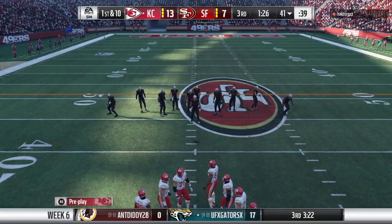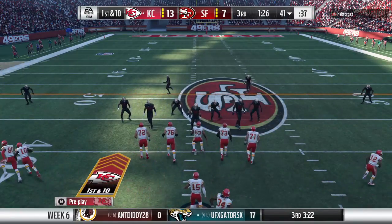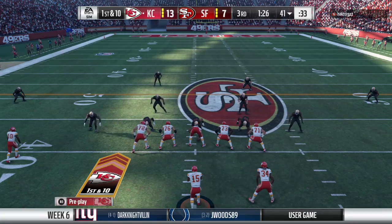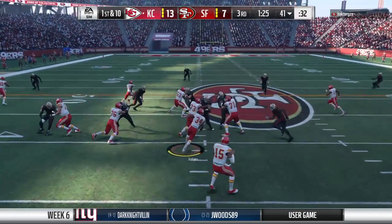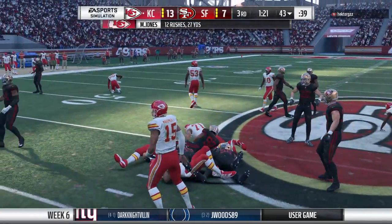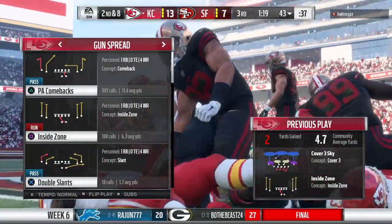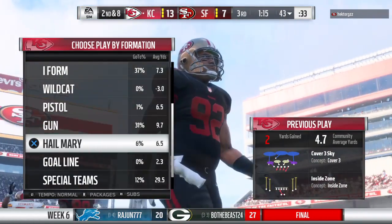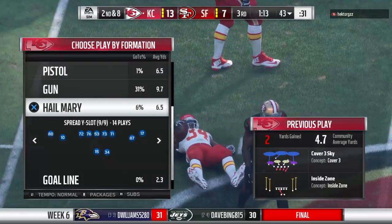First down and 10 now for the offensive group. They'll run it now out of the gun. And he will be brought down at about the 43 that time. 2 yards on the pickup there. That's a good play by the guys on the defensive side of the ball. Held him to a gain of 2.